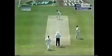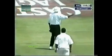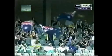Lovely shot to bring up his half-century. Over-pitched, hammered. Martin. Lovely shot. Excellent placement. Point was deep. There was a third man, Martin, and still found the boundary.